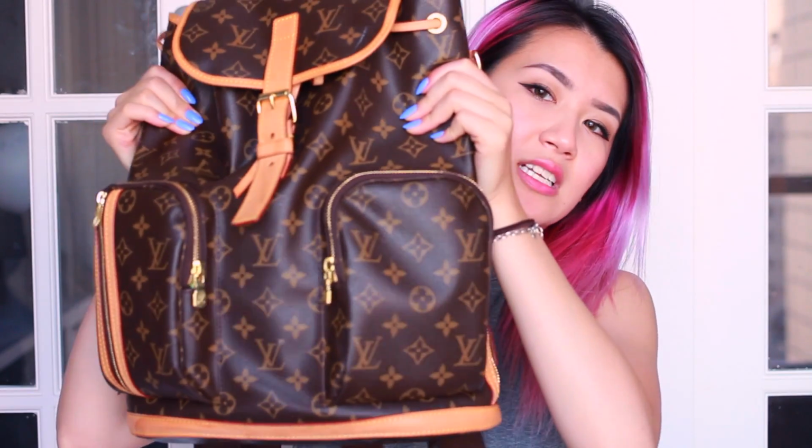I'm sure you guys have seen my backpack before if you've watched previous videos of mine. I use this backpack quite often. It's just a very practical backpack. It fits a lot of things in there. It's the Louis Vuitton Bosphore backpack, and it looks something like this. If you want to see me actually wear it, check out my back to school lookbook. I wear it in a couple outfits in that video.